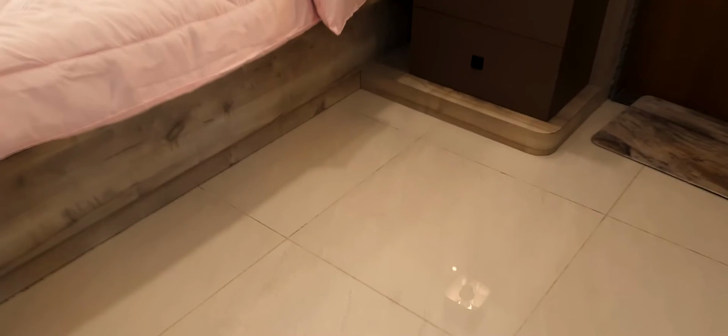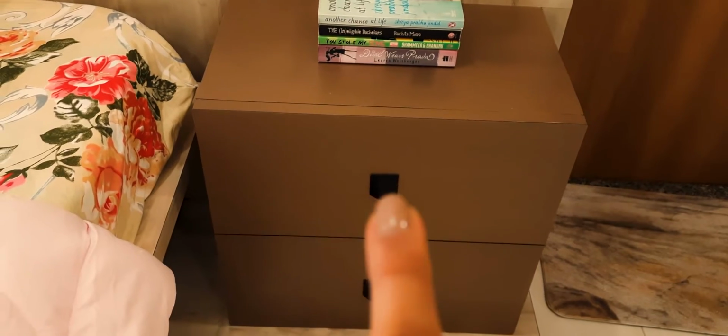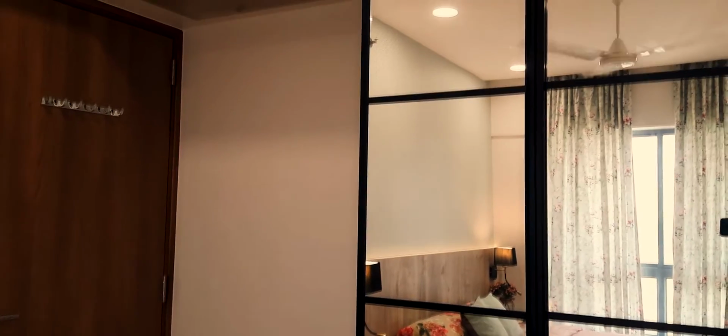Since we were following a Scandinavian color palette, as I mentioned, the laminates have been kept in a very soft pastel kind of a wooden texture, and it makes the space look really cozy and inviting. We've also added accents in black, like these side table lamps, these little knobs that you see here. Of course, the entire wardrobe system is in a black metal framework.